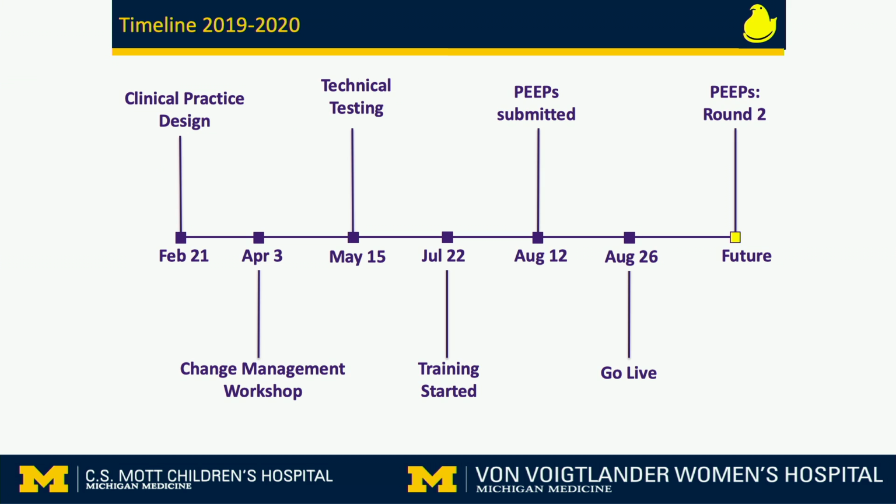So here's our timeline. Our clinical practice design started back in February of 2019, and we had representation from all areas: nursing from each unit, nursing leadership, nursing informatics, educators, Office of Patient Experience, and respiratory therapy, and tremendous support from our Get Well Network people. The individualized training for each unit started in July of 2019, and at this time the idea of a PEEP, which is a Patient Education and Engagement Plan, was created.